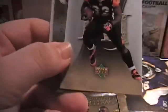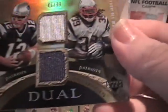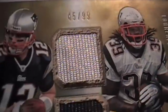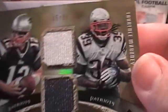There's something already. First pack. Oh wow, dual. Patriots dual. Nice hit for the Patriots, and I saw the numbering. Look at that, 45/99. Tom Brady. Lawrence Maroney, look at that.